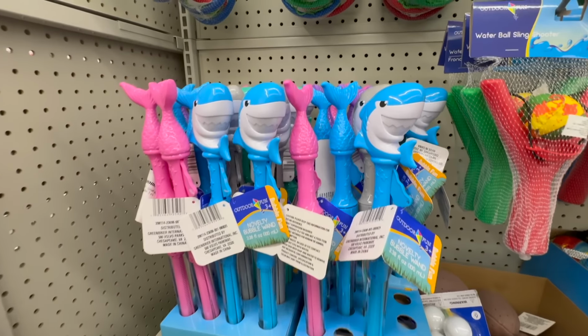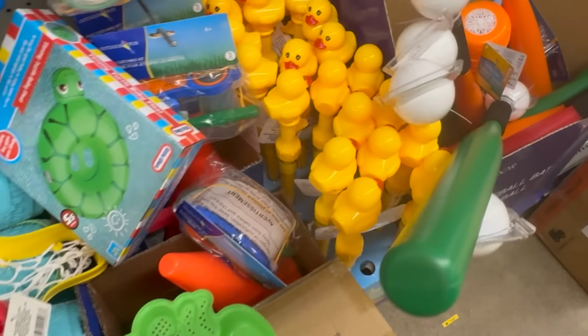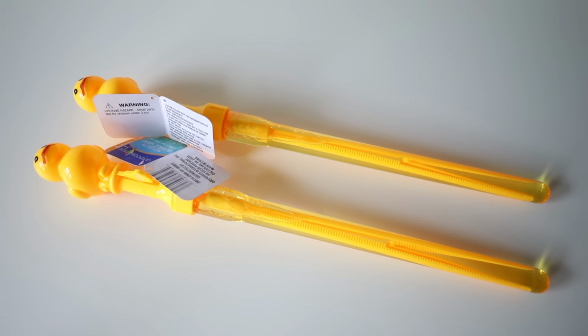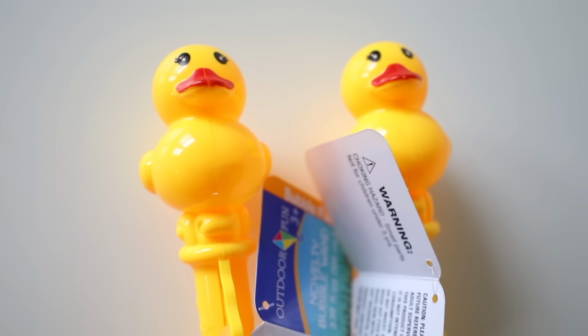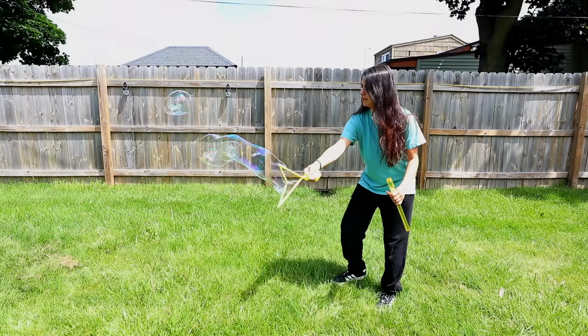Dollar Tree has the best bubble wands. They are the ones in particular that have a character at the top. They got a new one that has a rubber ducky at the top. These are so cool. They make giant bubbles. They're the best giant bubble wand I've ever bought in my life. I have given these away as party favors for both my daughter and my son's birthday, and I have parents text me, where did you get those bubble wands from? Because they work so well and kids love them. Highly recommend them. I've shared these bubbles so many times on this channel.